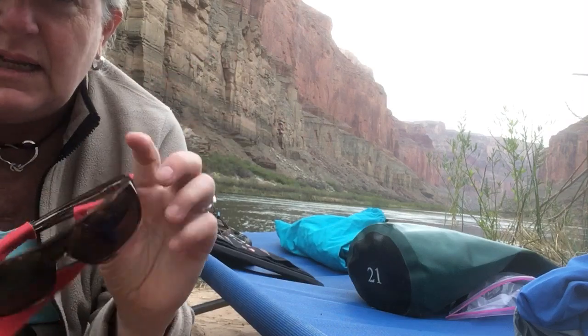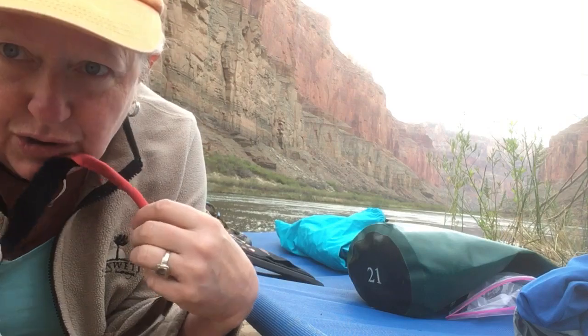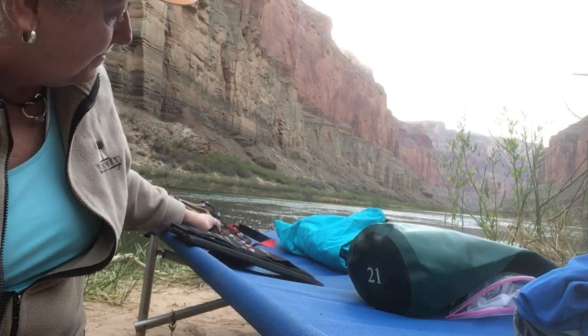Then of course you're going to bring sunglasses, but this is the most important part. These are the croakies that attach the sunglasses to your body because they'll fly off in the wind or in a rapid. You want this for your hat too.